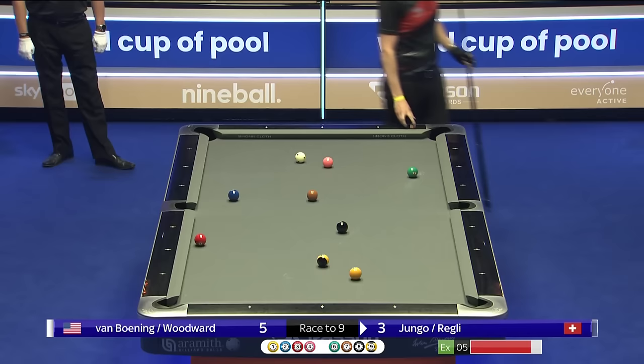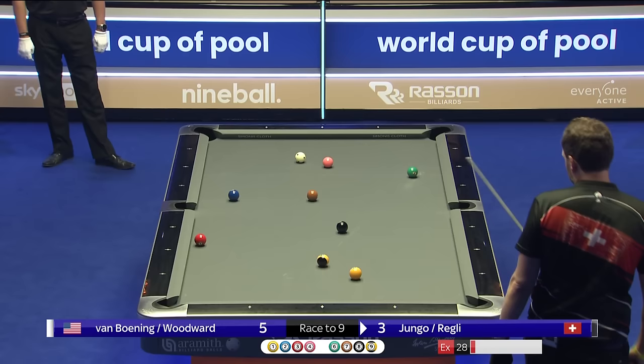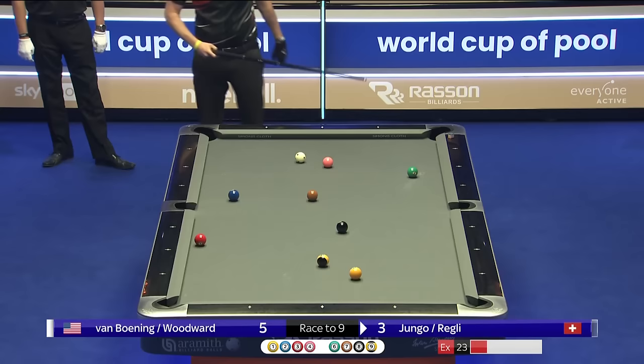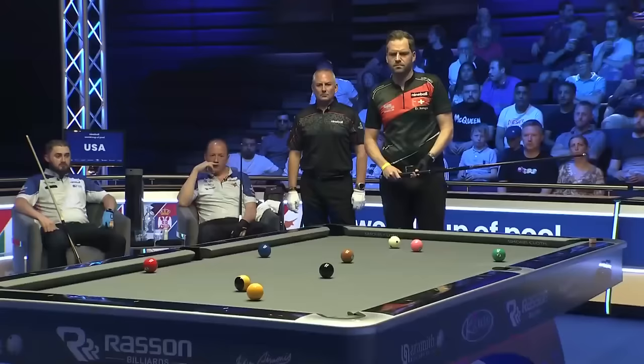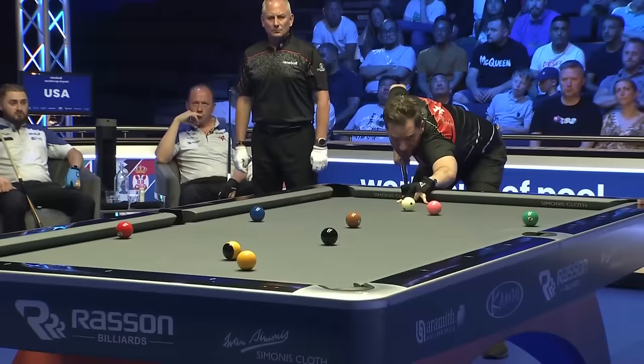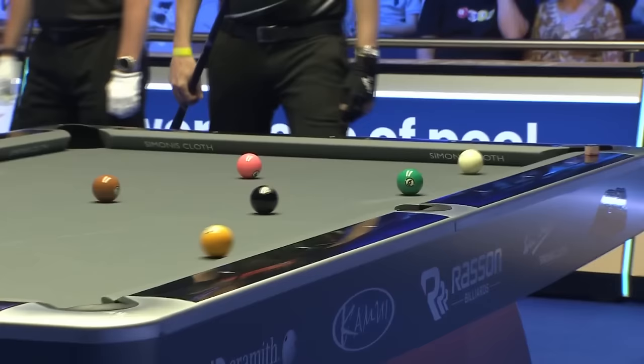A little action on the nine here, maybe. Now, this is a decent kick, just two rails, medium speed. Hit what would be our right side of the one, let the cue ball go up table, and then take your chances. Okay, adjusted a little bit. Needs a little right spin, though. Oh, he hit it hard. That was surprising to me, maybe thinking he was going to get a little nine ball action.